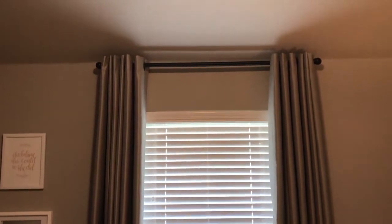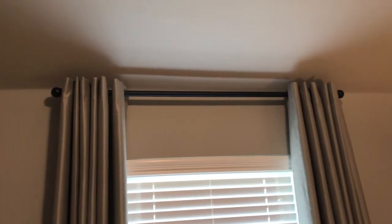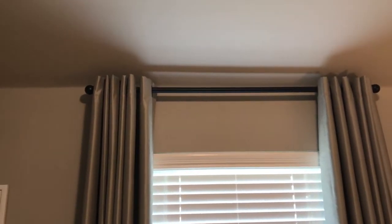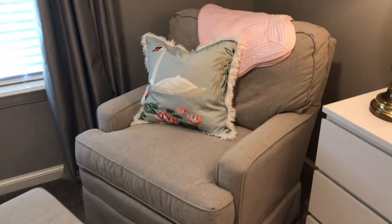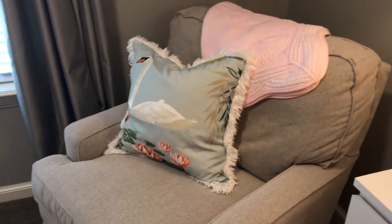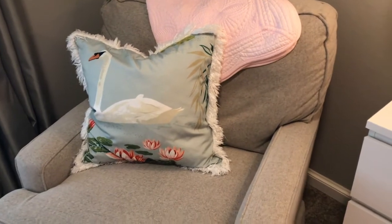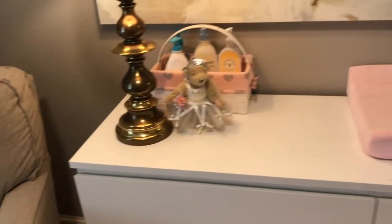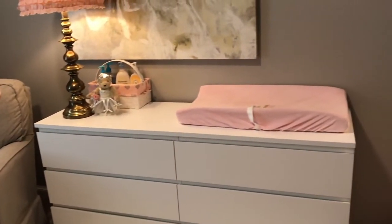There are just a couple things left on my to-do list for this room. I want to spray paint this rod gold, which I did in our master bedroom, and I'm pretty pleased with how it turned out. And then I also want to add some shelves on the wall above this rocking chair to either put books or just little teddy bears or whatever. I just have stuff that I can't display on her dresser, so I think shelves would be perfect.